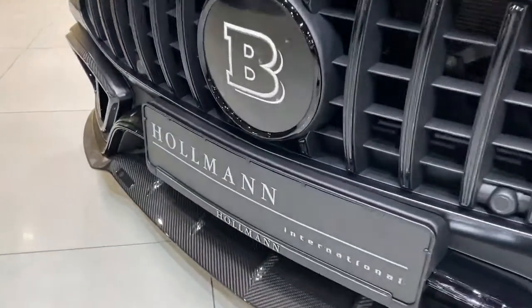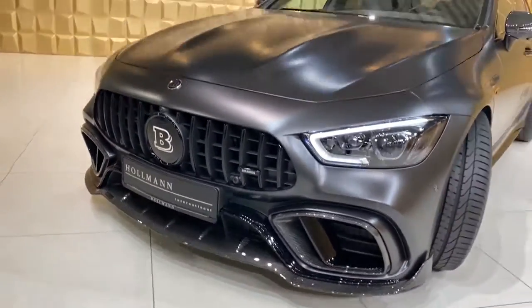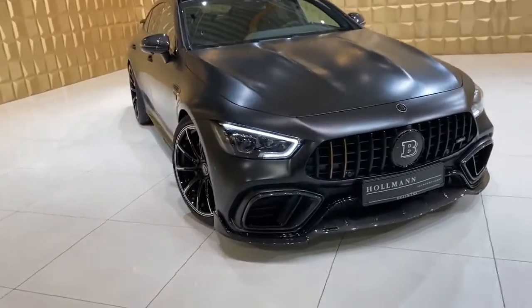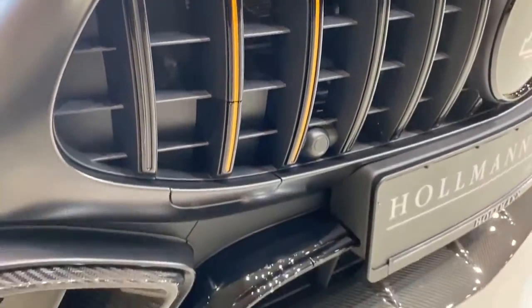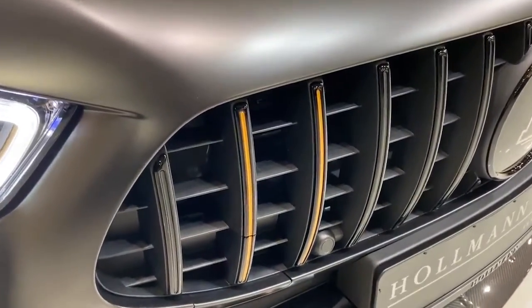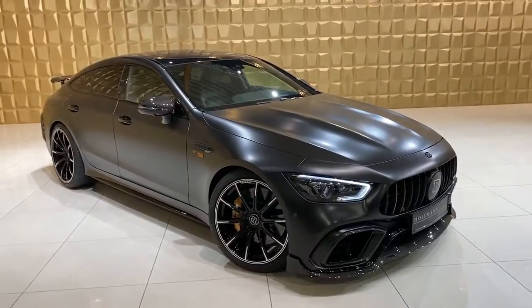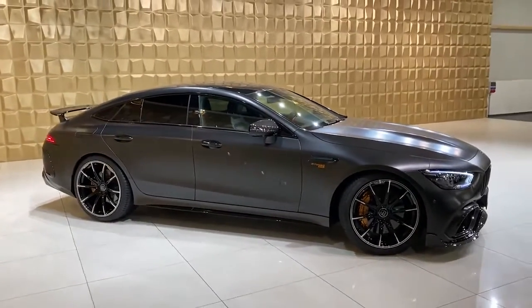The Holman International front number plate, essential. How do you guys like the front of this beast? It's unbelievable. Also, we have additional stripes, two stripes, which are finished in a golden, golden bronze tone, which we'll find all over the car afterwards. Now, let me show you the side of this monster.